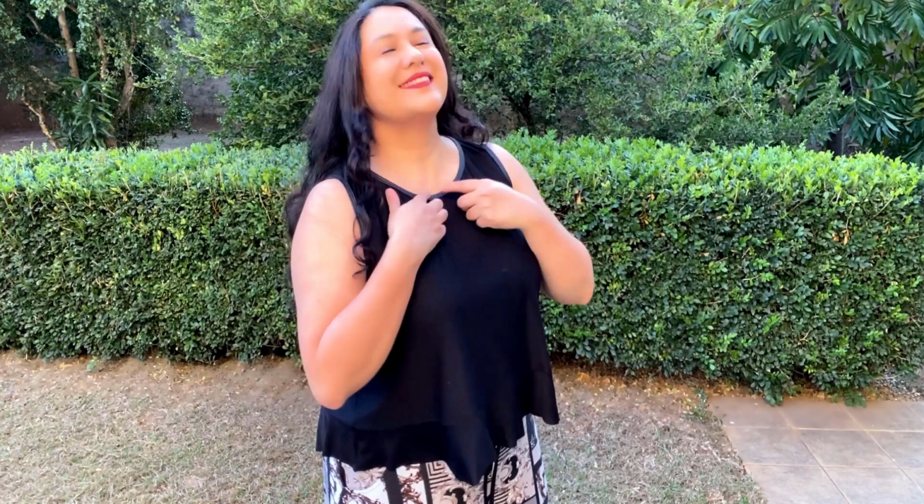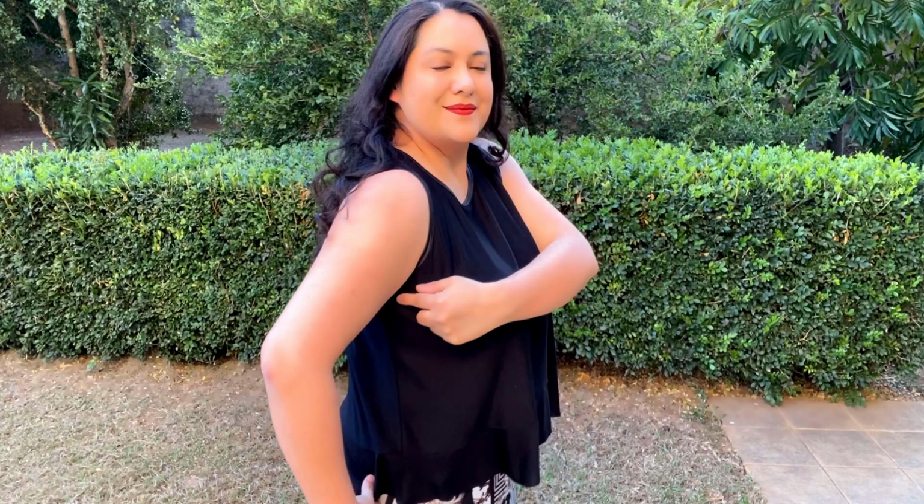Closer look at my tank. I've already shown you the palazzo pants. There is that cropped length that would be way too short. This is a hip length. It hits my high mid hip and I really like it. The armhole is nice and covered after raising it, as you saw, and I love how that looks. The neckline is so nice as well.